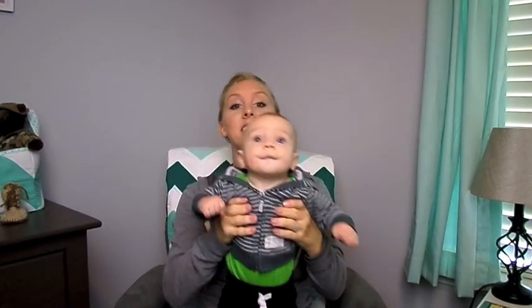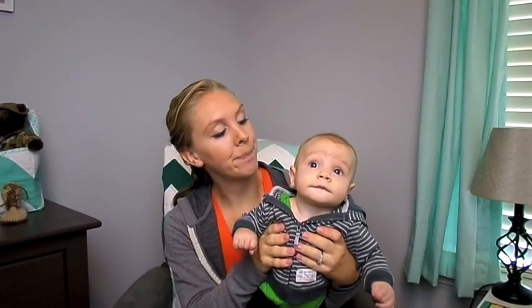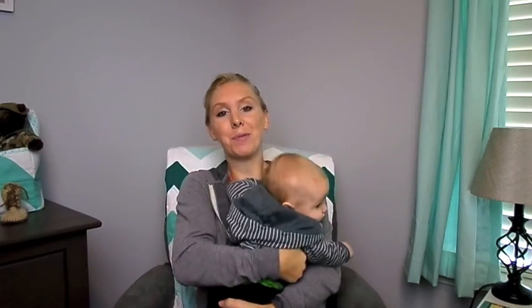Not great, but better. So we've started trying different purees with him, and he doesn't seem to like really anything too much. Which is kind of funny, but we're working on it. So one thing he does like though is his baby oatmeal. He loves it. Oatmeal cereal is his jam.